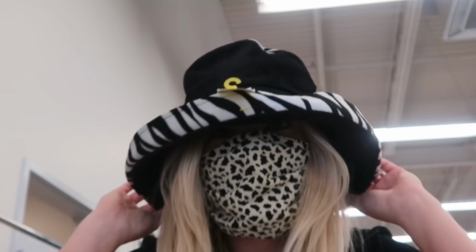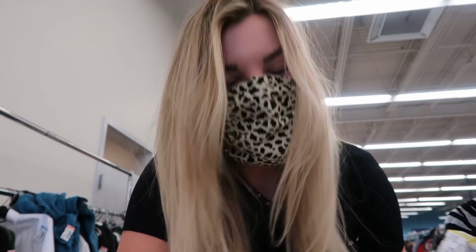Okay, I just saw this hat and I had to just try it on because I feel like it's gonna be so ridiculous. You literally can't see my eyes. Yeah, this is probably a no. I'm gonna check out what else is on the putback racks.